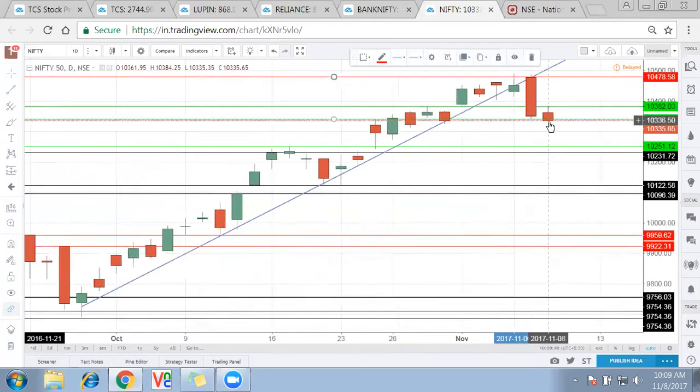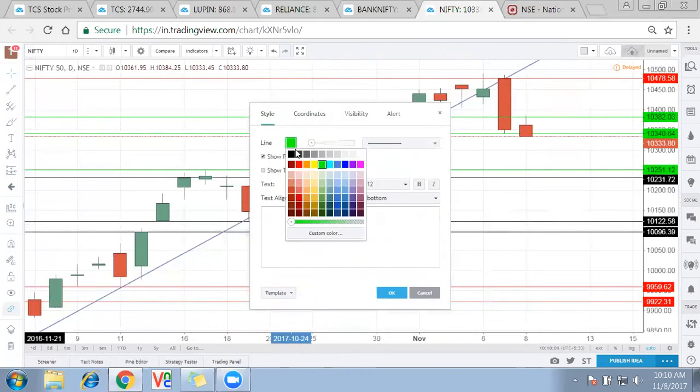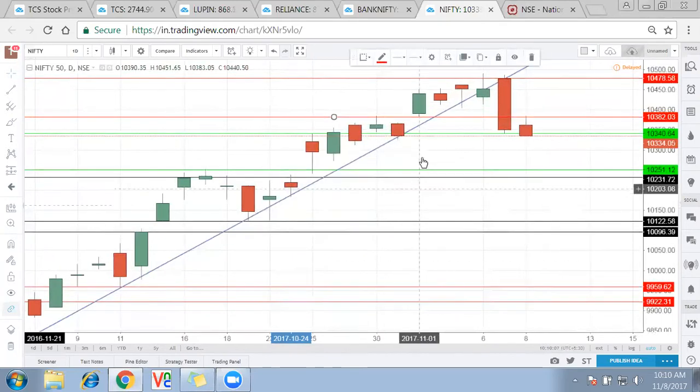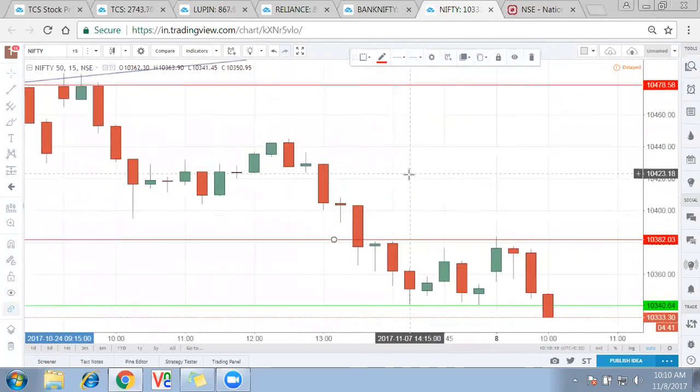Now if we see today's chart, what we observe over here is that after opening a little higher, it tried to go higher but could not cross 10,380. So I can say the prior support or gap up point will now act like a resistance. So Nifty has to face a good resistance around this 10,380 point.